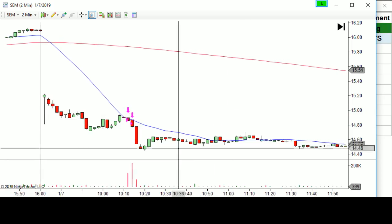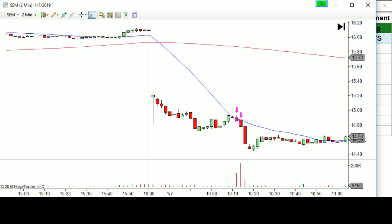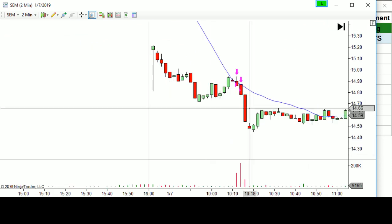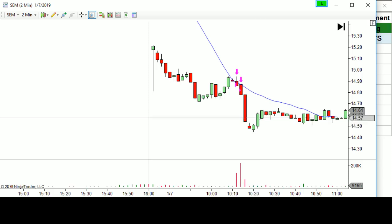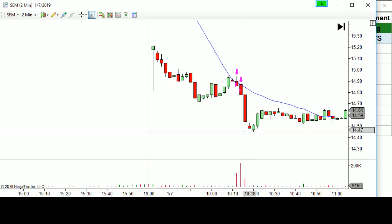Okay, so we get this sideways base here. Now, it's time for no management. Believe me, when I was sitting through this, there was a part of me, my emotions, that was like, oh, you missed the bottom, Ryan. Was up 2Rs, should have taken the $400 and walked, right?